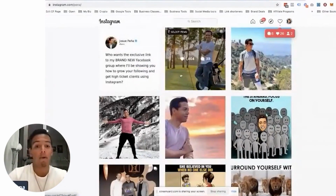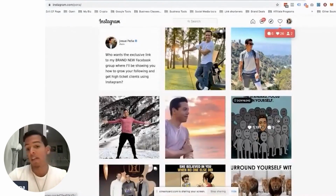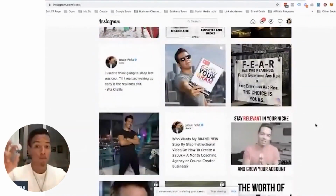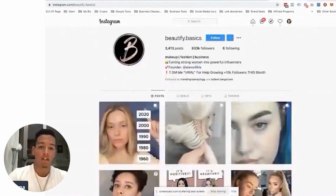And as you can see, I post a couple of pictures of myself and then a Twitter post like this, or a picture of myself and then some sort of infographic or a cartoon like this. And that's pretty much it. I don't even have a theme, quote unquote, that's super rigid. All you want to do is make sure that you have good content on your page and you're following what we call, again, the BPPs.